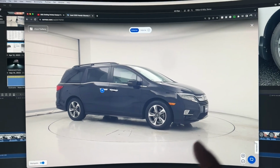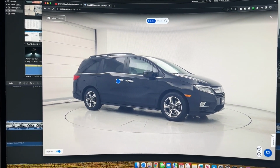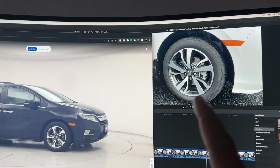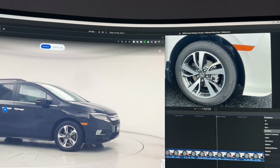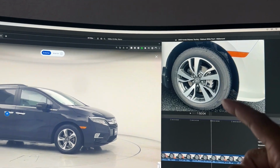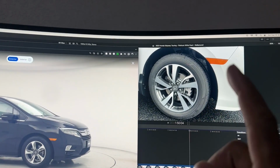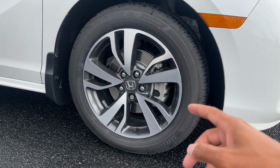I was just backtracking on what I was talking about with those rims. So this is a 2020 Odyssey Touring. From 18 to 20, Touring wheels look just like this. For 21, the Touring actually adopted this wheel. So from 21 to 24, I guess right now, the Touring had this rim. But before, they were these, and the Elite had these. These are 235/55 tires, and these are 19-inch rims.